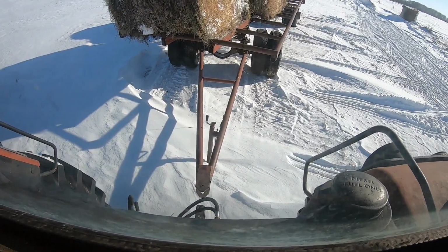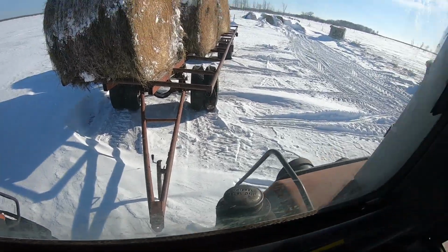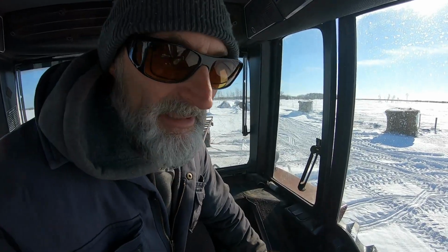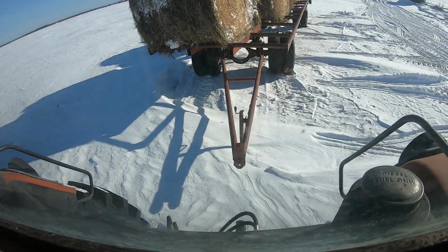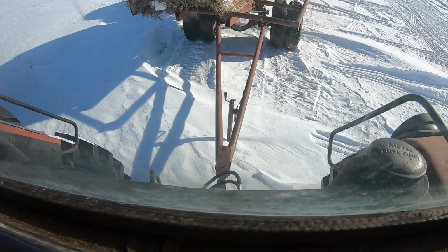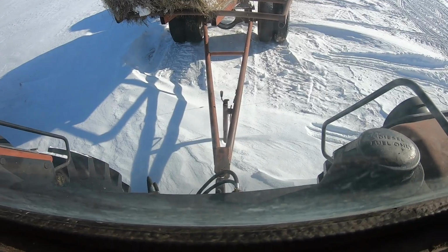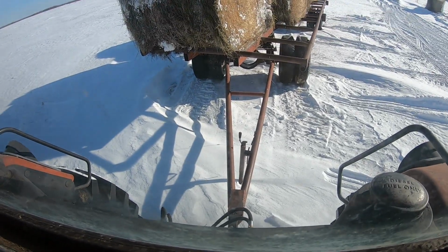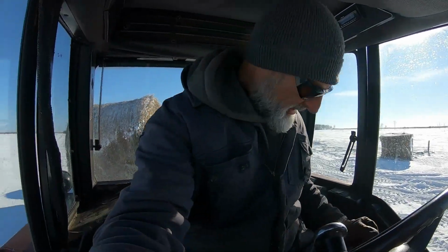Now, always happens, we get a little bit of snow. Now the tractor's a little bit higher than what the hitch is. I'm gonna try something here. See if I can spin down a little bit. There we go. Oh, that's using our minds or what? It worked.